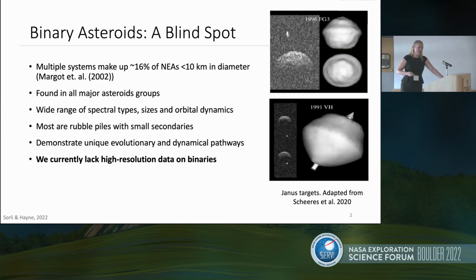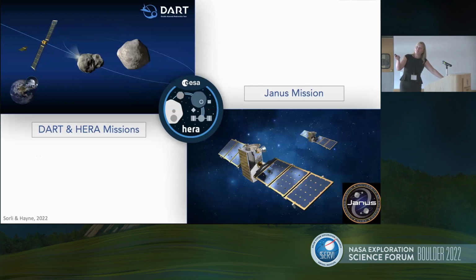But that's about to change, because these unique properties have made binaries the target of several upcoming missions, most notably the DART, Hera, and Janus missions. As many of you are probably familiar, DART is the first planetary defense mission, which will test a technique known as kinetic impact by impacting the binary system Didymos. A couple years later, Hera will follow up on that, using IR imagers and other instruments to look at internal properties and also the legacy of the DART impact.